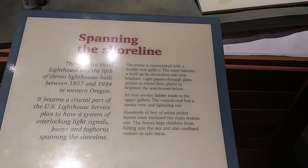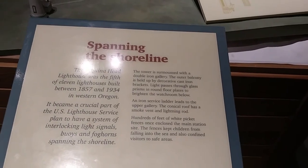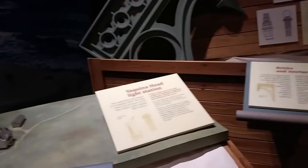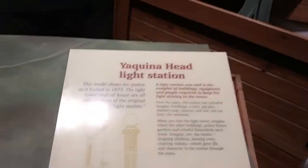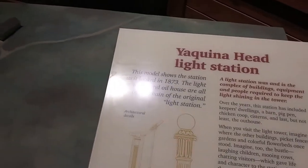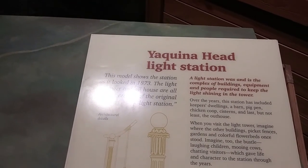Hundreds of feet of white picket fences once enclosed the main station site. The fences kept children from falling into the sea and also confined visitors to safe areas. This model shows the station as it looked in 1873. The light tower and oil house are all that remain of the original light station.